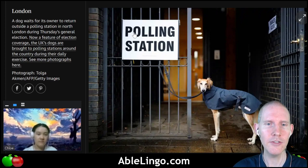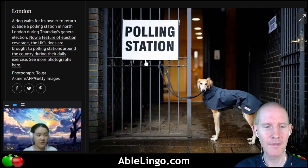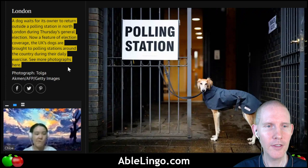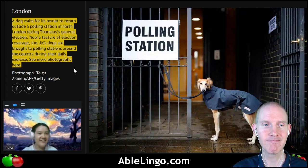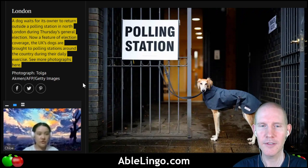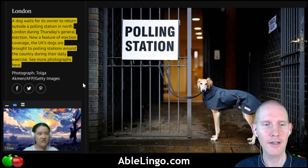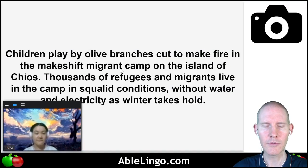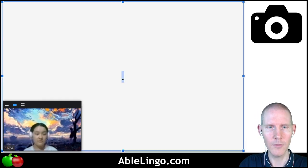But here it says a polling station. So what is a polling station? I know what a pole is. I know what a station is, but I don't know what polling means. Okay, well, let's see. Can you see the words? Do you want to read or should I read this time? "A dog waits for its owner to return outside a polling station in North London during Thursday's general election. Now a feature of election coverage, the UK's dogs are brought to polling stations around the country during their daily exercise. See more photographs here." And just in case people aren't able to see those words, I'm going to put them here.